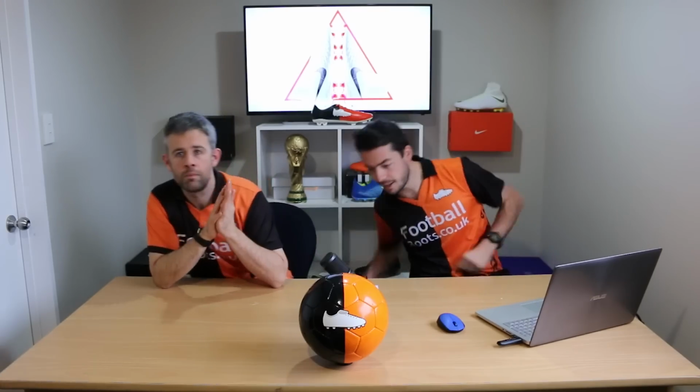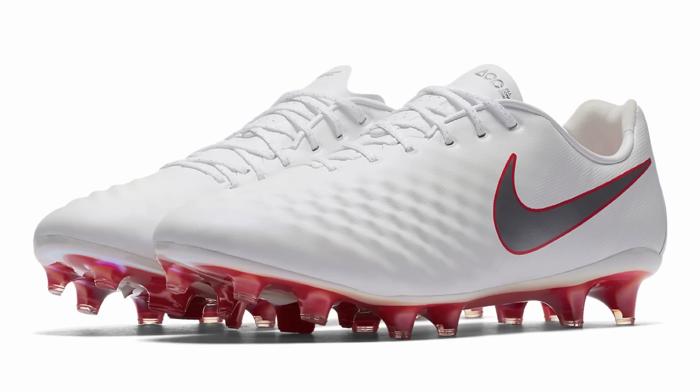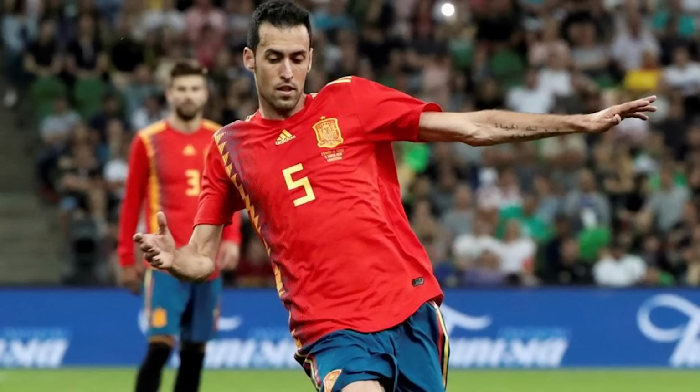At number 10, we have the Magista Obra 2 DF and the Obra 2 Low. Alright, so we're pairing boots together in this video, so you'll find lots of boots coupled together. Tell us more. Who is wearing the Magista at the tournament? Obviously, Belgium's Kevin De Bruyne will be headlining the solo, and we've got lots of smaller players like Fernandinho, Edison, the Brazil keeper, Iniesta for the low, and Busquets for the low. It's quite a popular boot at the World Cup. Very popular. It stands out.